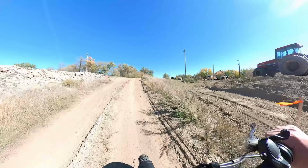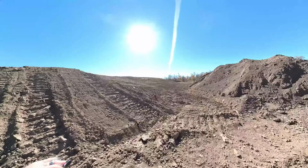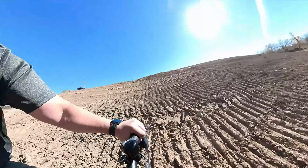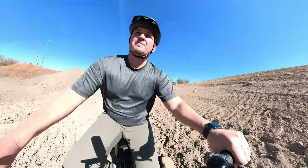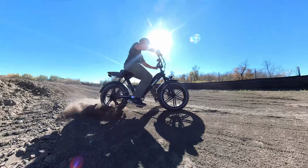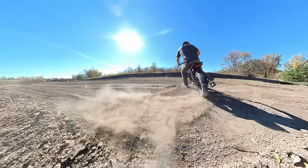The Himiway performed surprisingly well on the rough spots. The knobby tires ripped through the dirt ridges, and it had plenty of power to get up the smaller hills. It did struggle on the bigger inclines, which is not surprising considering it does weigh 92 pounds. And then I'm adding another 200 pounds to that. I also tested the brakes here by cranking on them really hard, and they worked perfectly fine.